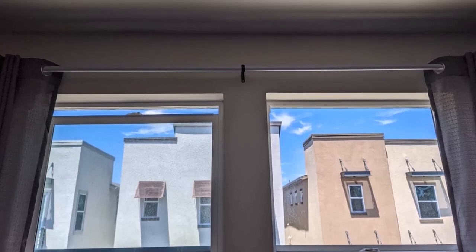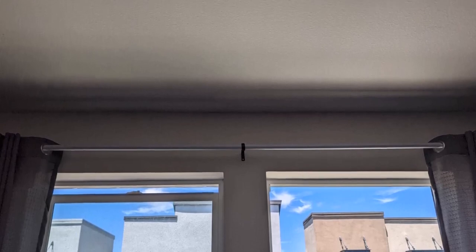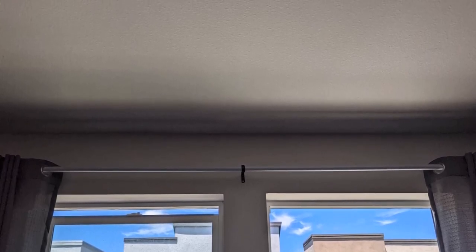Helps you live healthier. Set timers to close your curtains at night or open early using our built-in light sensor to help get better sleep and wake up naturally to sunshine.